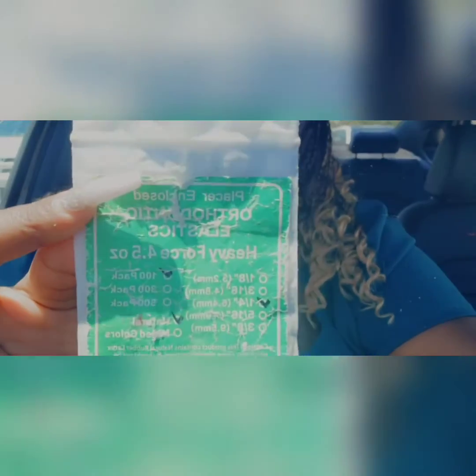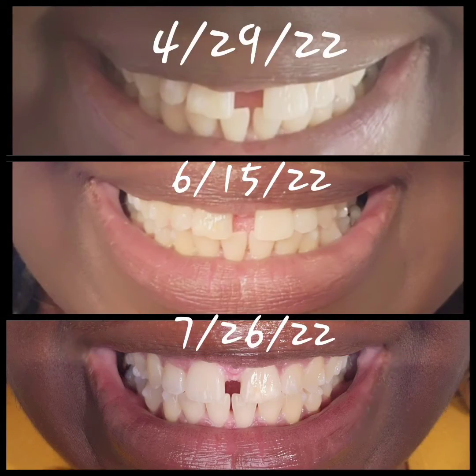Y'all can see that. But these say heavy force, if y'all can see that. Same size, but they're much stronger. So he was like, I like what you're doing, so stick with it. So I'm going to rock with it, y'all. I'm going to alternate between the two, but so far your girl hanging and swinging, so hanging on there. And of course I had to slide in some photo progress for you guys, you know.